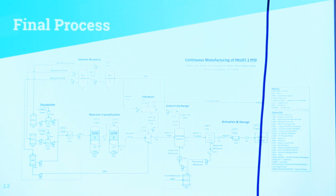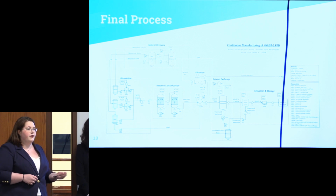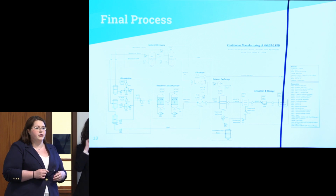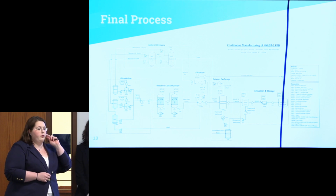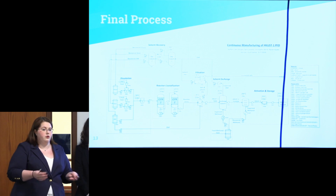So this is our final process. This PFD is also in the supplemental material that we have passed out if you'd like a closer look. So essentially our process involves 6 different unit operations: dissolution, reactor crystallization, filtration, solvent recovery, solvent exchange, and activation and storage. Each of those blocked off unit operations is also a different P&ID in the supplemental material that we passed out. Each of those P&IDs has a fully developed process control system based on level, pressure, and temperature limits, as well as set points that we need for our process. And Sara will go into a little bit later on in terms of how that is being used for safety.